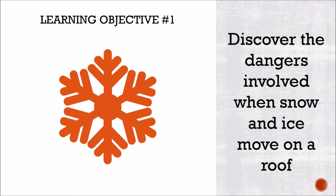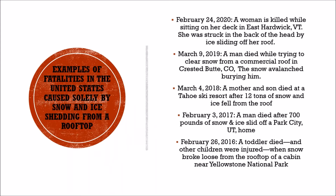So our first learning objective is going to be discovering the dangers that are involved when snow and ice moves on a roof. So with that, we will take a look at some examples of fatalities in the United States that have been caused solely by snow and ice shedding from a rooftop specifically.